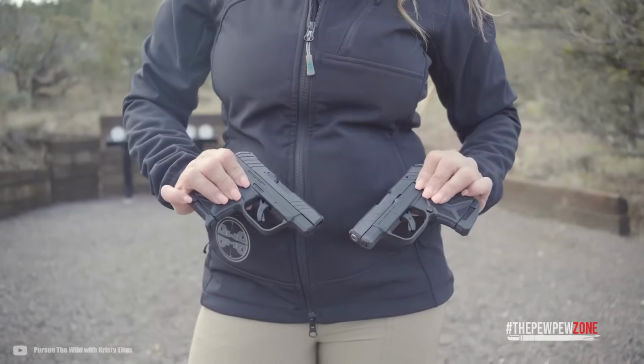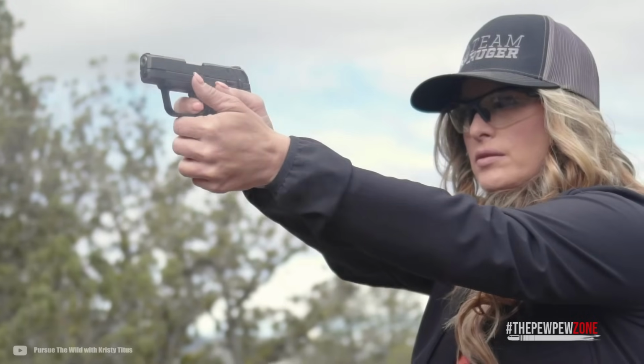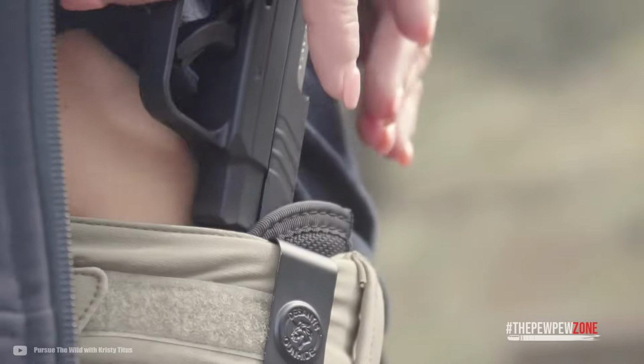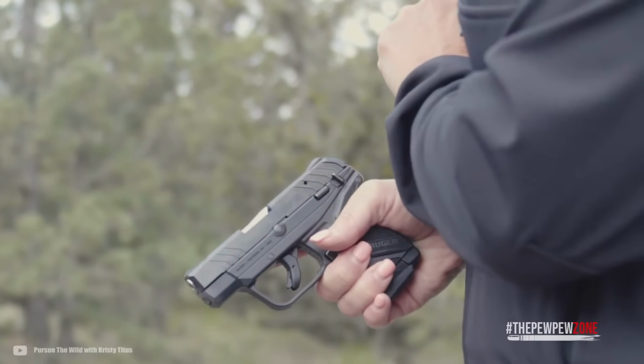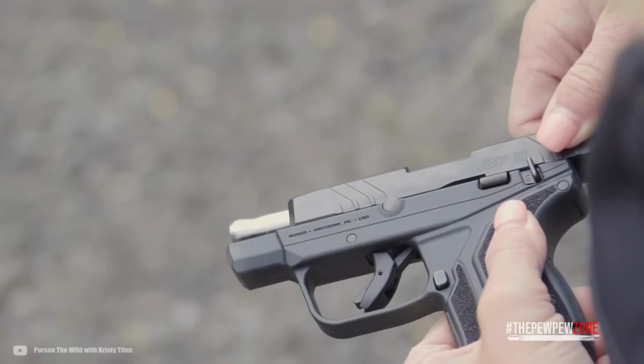But it wasn't perfect. There were 3 areas where the original LCP needed improvement: the magazine capacity, the trigger, and the sights. Despite the initial success of the LCP, Ruger didn't rest on their laurels and continued to listen to their customers to improve it. They came up with an LCP Pro Edition in 2015, which came with some improvements, but it was a year later when they released the second generation called the LCP2.